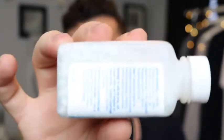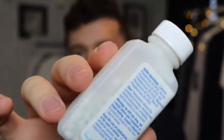Now it comes in these little tablets. Let me see if it'll focus there. And you take about 3 to 6, and you just dissolve them under your tongue, and you can take them, I think it's up to 3 times a day, that dosage. So I'm just gonna show you the ingredients. Alright, I have no idea how this works.